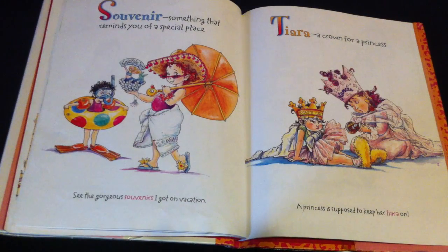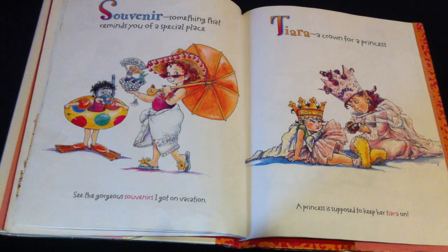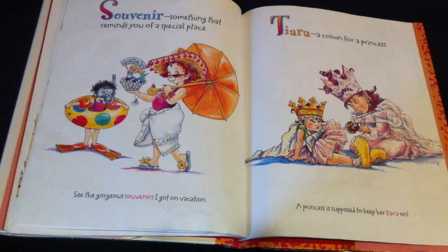S. Souvenir. Something that reminds you of a special place. See that gorgeous souvenir I got on vacation? T is for tiara, a crown for a princess. A princess is supposed to keep her tiara on.